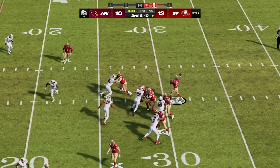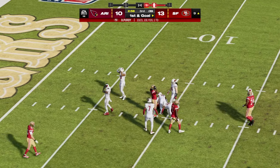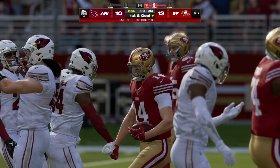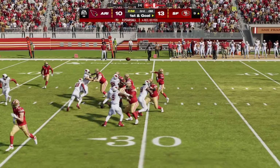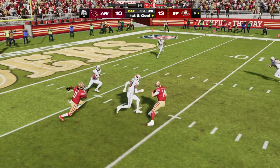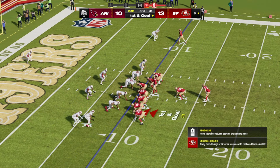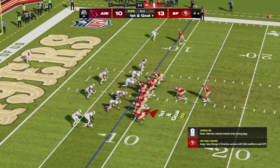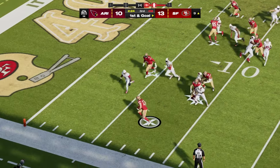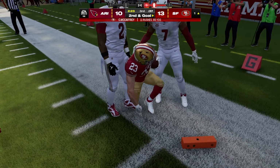A throw here, Purdy. Work in the middle of the field, and he's got a man complete. And he gets it inside the 10 to the 9. They're able to convert on third down, and that sets up a first and goal. Whenever we talk about moving the sticks and controlling the football, there's a great example right there. Those are the third downs you need to convert to win football games. We're in the third quarter of this one, and this is a tight one. In order to maintain pace, keep the ball away from the other team, and put points on the board, those are the plays they need to continue to convert.